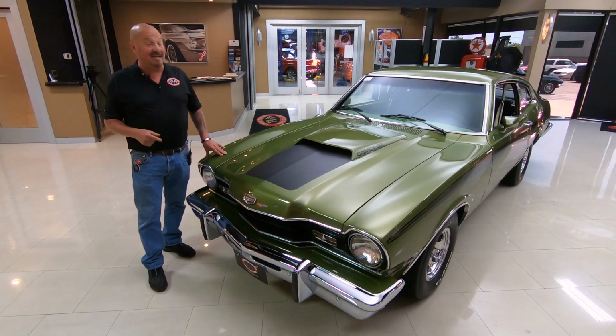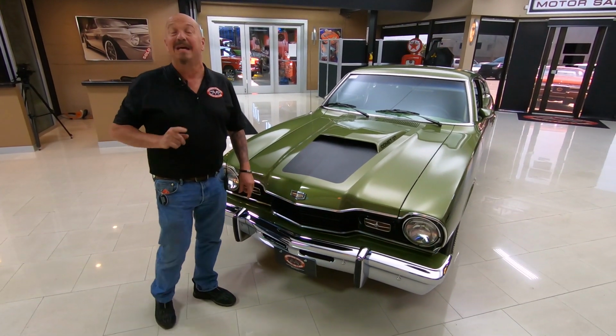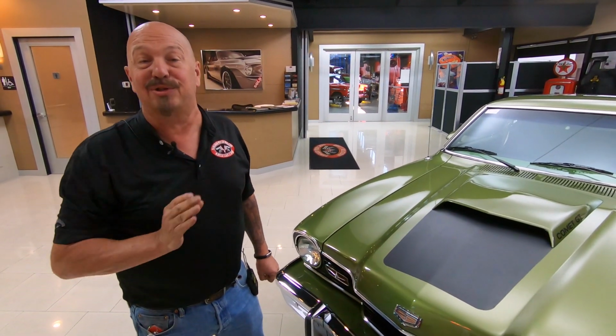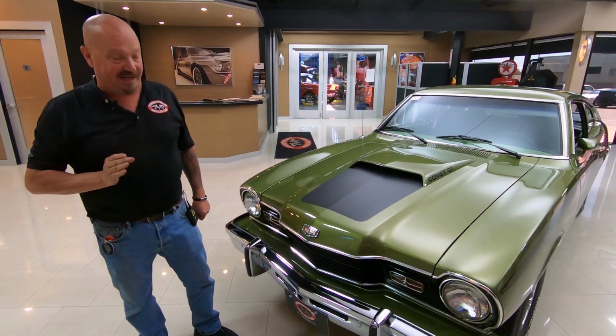I'm Greg, and this is a 1974 Comet. There's a 302 under the hood. It's been rotisserie restored. That's right, it's painted green on the bottom side too. It is absolutely gorgeous. I'm gonna love showing it to you, and you're gonna love checking it out.